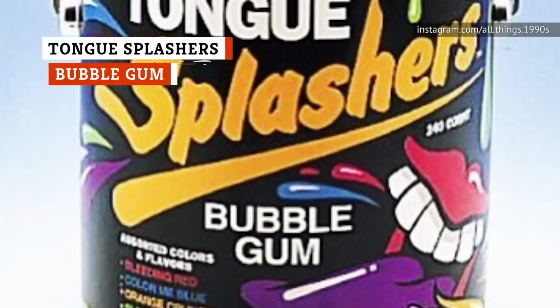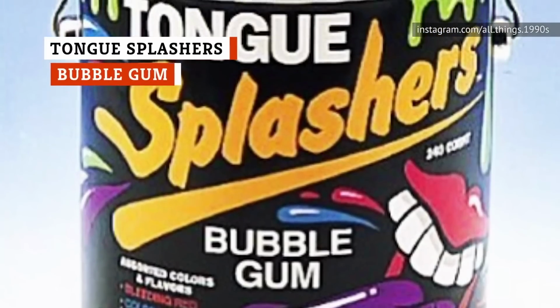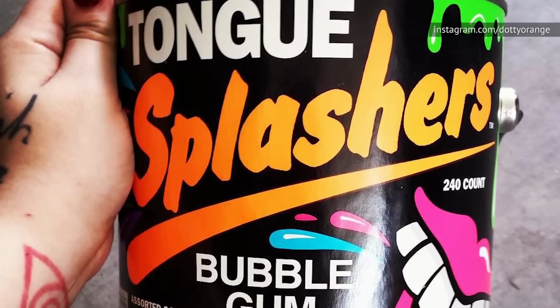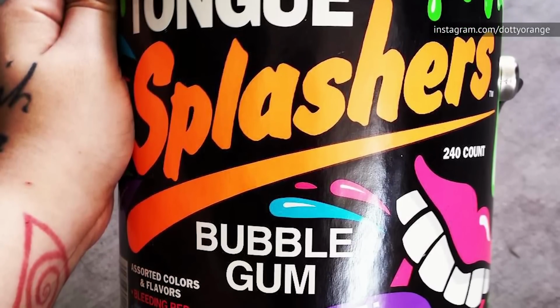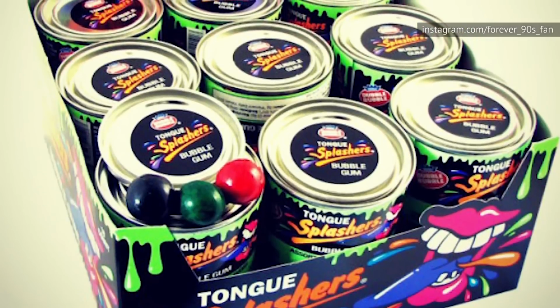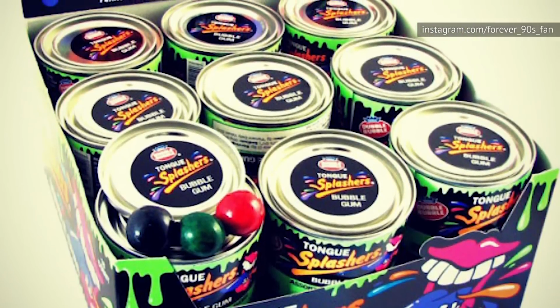Every time a child of the 90s saw that well-known paint can on a gas station counter, their mom knew she was in trouble. If they had a dime in their pocket, they were getting one of those pieces of bubblegum. Their mouth, lips, and probably hands would be brightly colored within minutes. And yes, that was the entire point of this candy. It's got the word splash in its name for a reason.